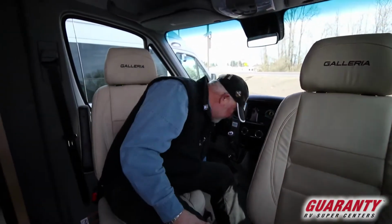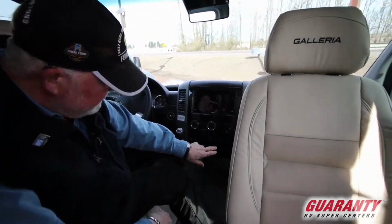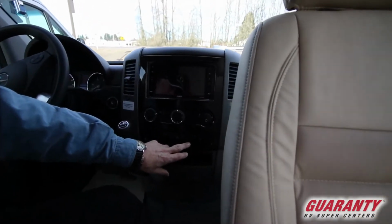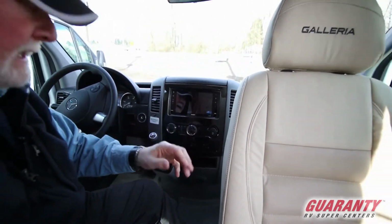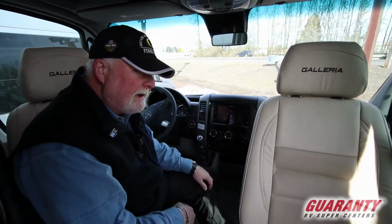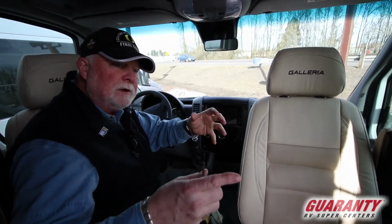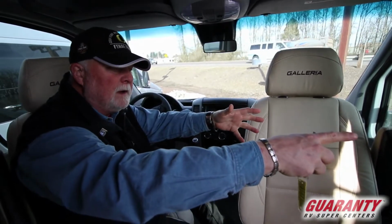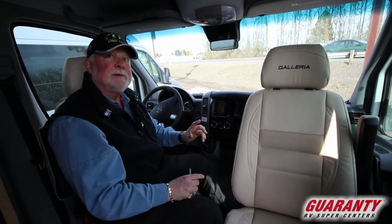Right here on the dash, this is your power rear lock. These are your side doors. So if somebody's trying to get in, you can reach down here and lock or unlock your sliding door and your 2 cab doors. This switch right here, heated seats on both sides.